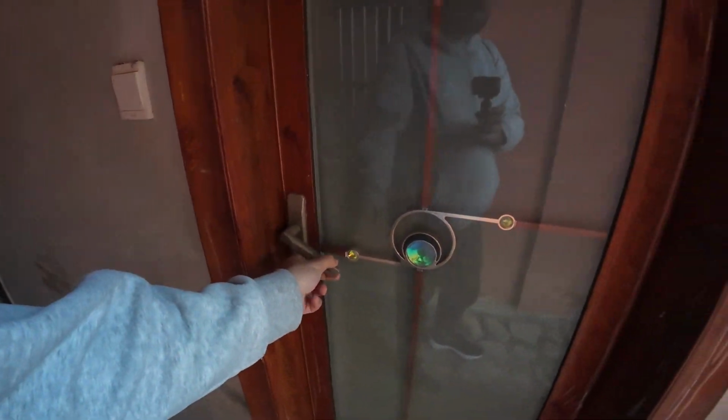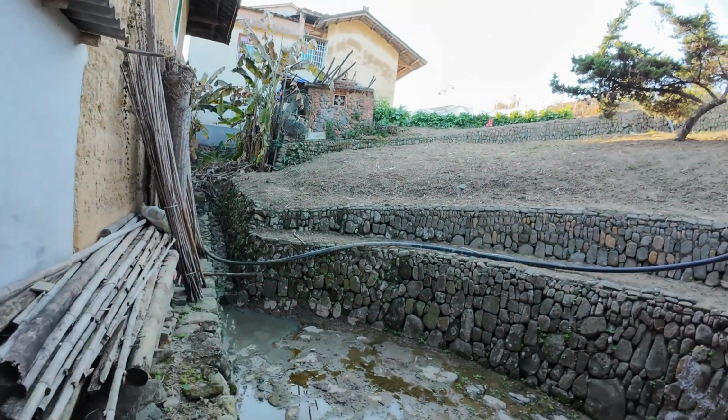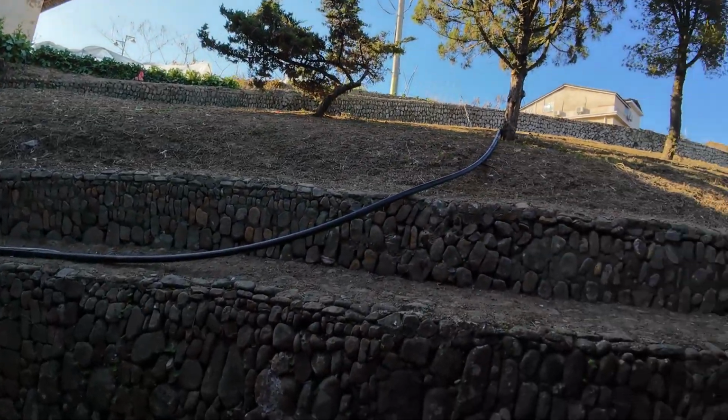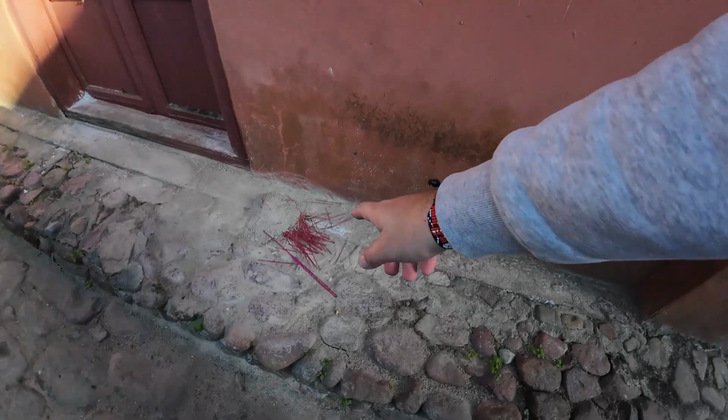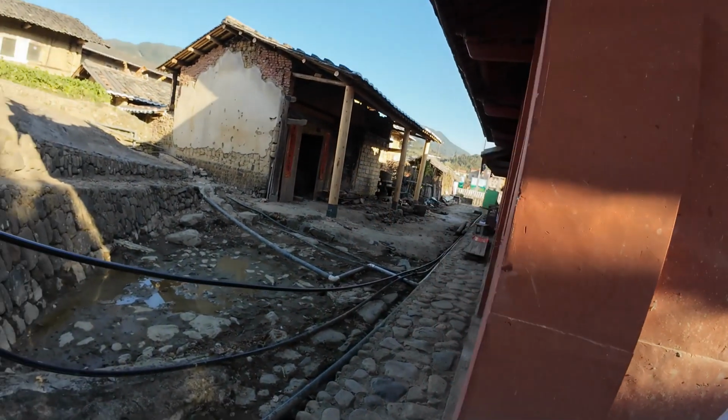Interesting doors. There might have been toilets. It's closed. And now we go to the back of this village. Let's keep following the line of this temple. Some abandoned candles, probably for prayers. And let's see where it brings us.